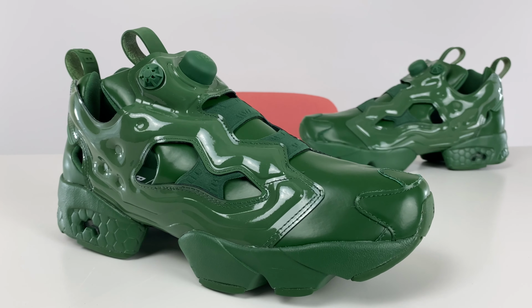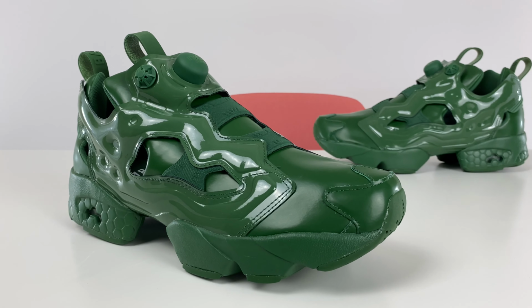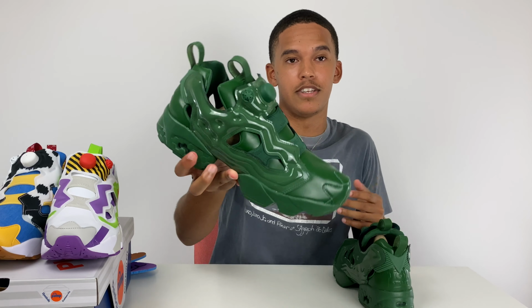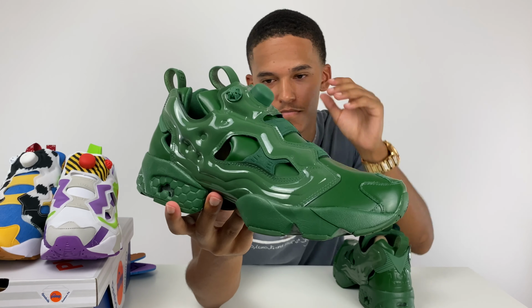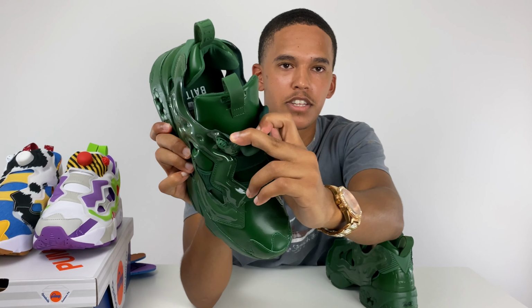I, for one, love these. I like to color block with clothes and shoes and sneakers and whatnot, so I love that it's just all solid green. And it's only right if they're gonna be Green Army Men. They're one solid color. There's not much you can do with these, but I personally think they did these the best way you can do them. Just simple, straightforward. These don't have anything on the tongue, nothing special. They just have a little Reebok stamp that's embossed.